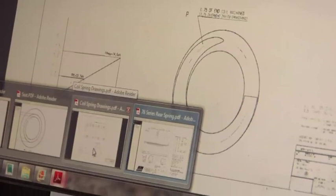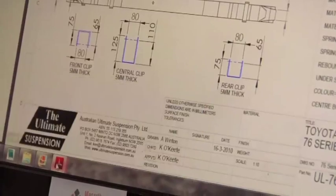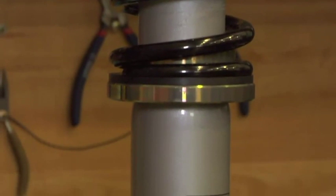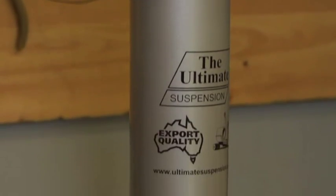And so when you deal with the Ultimate Suspension, you're dealing direct with the designers and manufacturers of the suspension kits. This means it's not just a sales rep, it is a person that has been right behind the development of these products for the vehicle. So you can always be assured you're getting the right advice and you'll get the right backup service.